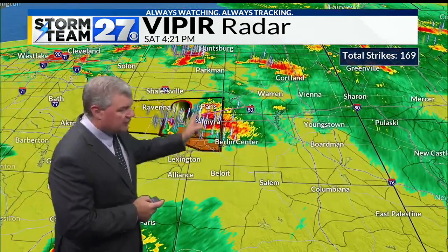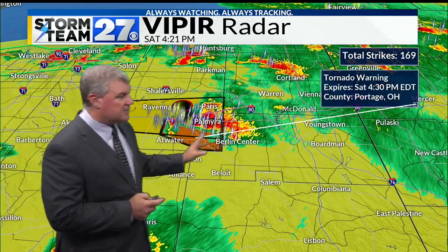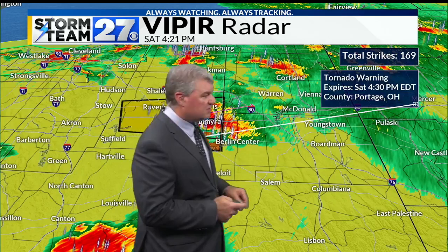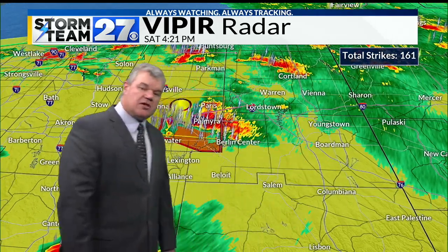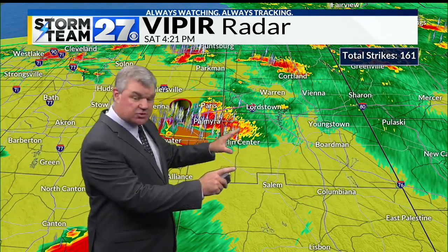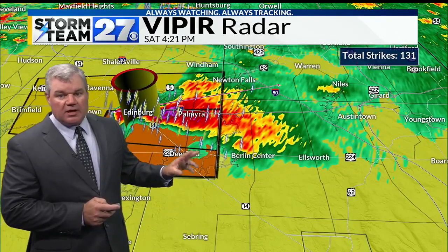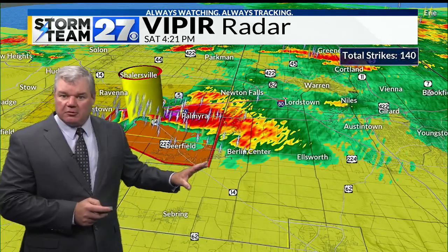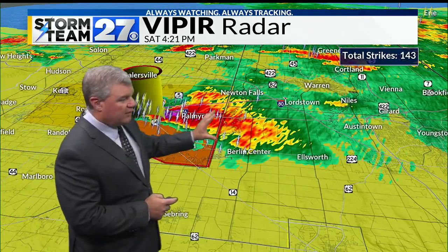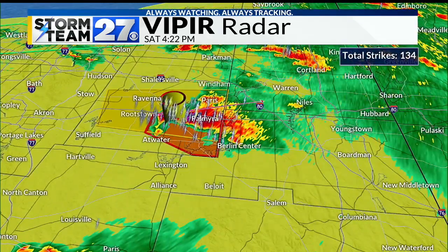So again, tornado warning, eastern Portage County. Currently, it's until 4:30, so there's about 7 minutes left on this warning as it moves into eastern parts of Portage County. But the outer edge of the storm is already moving into Mahoning County. So if you're off to the east in Austintown or Youngstown, looking off to the west, it's very dark. You're hearing rumbling thunder. Well, this storm is moving its way almost due east here into Mahoning County. So that's what we're watching this afternoon.